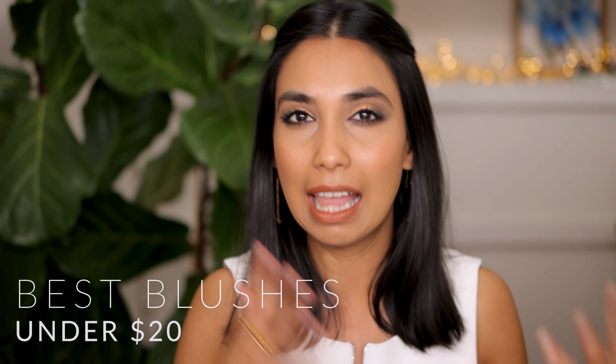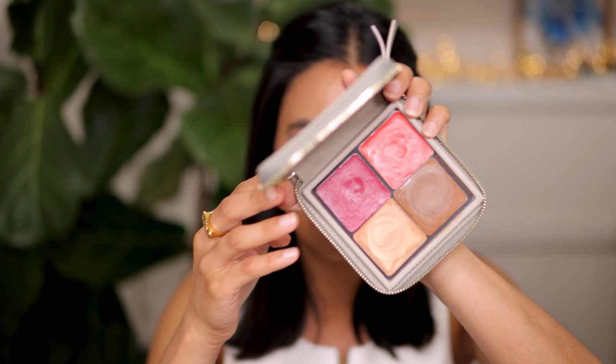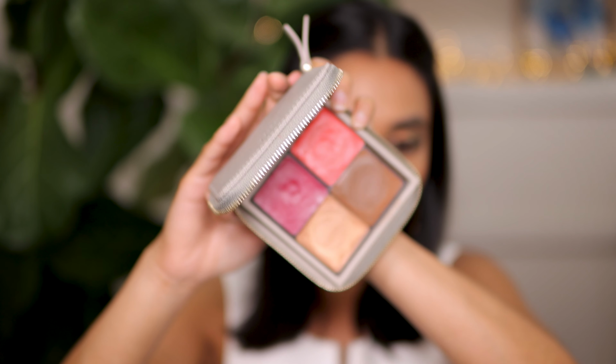So the next category of blushes is between $11 to $20 US. In that category, I have two blush options that I want to show you. The first one is Salt New York. They have quite a few products. They have cream bronzers, highlighters. I believe they've now come out with a cream foundation. Of course, they have cream blushes and they sell them in refills. So they sell the little pans and you can feel free to make your own palette with them.